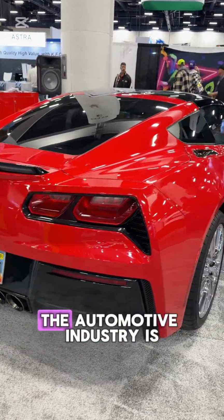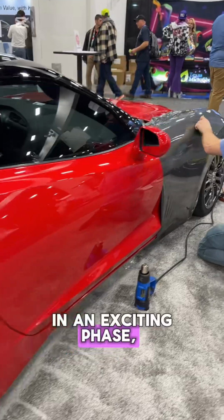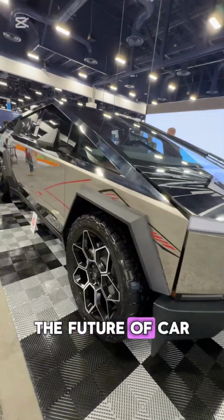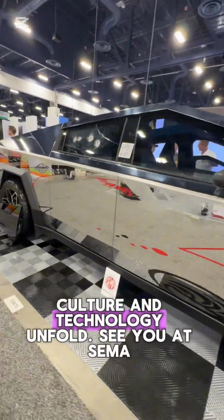In sum, the 2024 SEMA Show was an unforgettable experience filled with revolutionary products and endless inspiration. The automotive industry is in an exciting phase, and SEMA once again proved to be the ultimate event to witness the future of car culture and technology unfold.